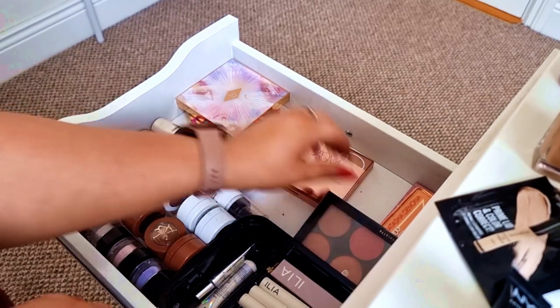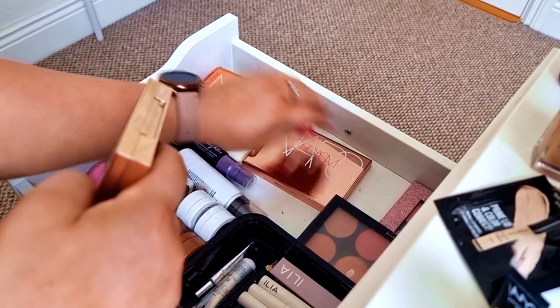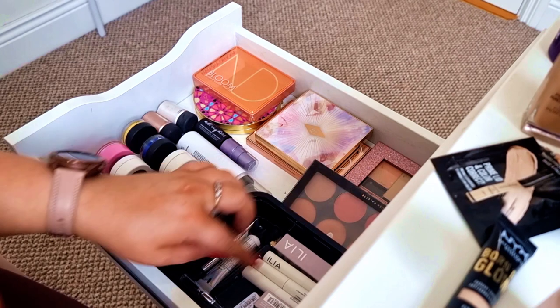So I need to pull that one back in. And we'll use that. So that's that there. Gosh, what is the story with this? God, I really decluttered a lot there, didn't I? Okay, right. This is just mascaras and brows.